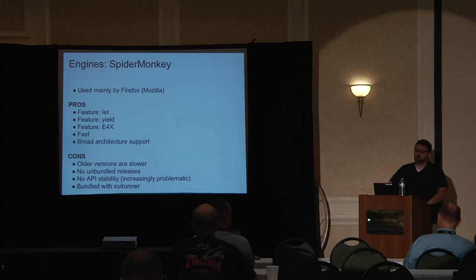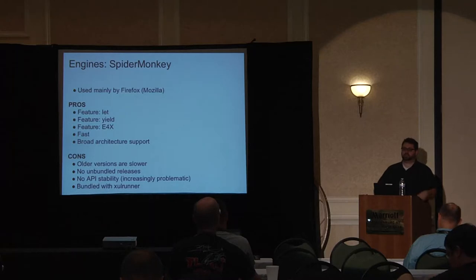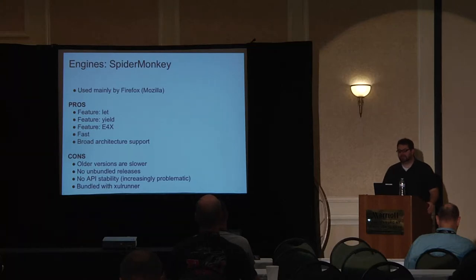It does have some cons, though. The older versions are slower. So if you don't have the most current release of SpiderMonkey, then you are going to get slower performance. It has no unbundled releases, and this is, with the next one, probably the most significant drawback to SpiderMonkey.